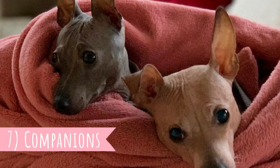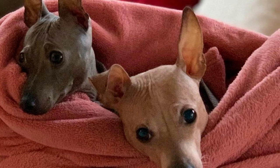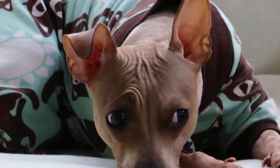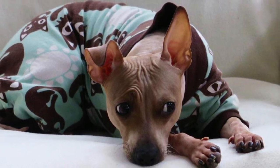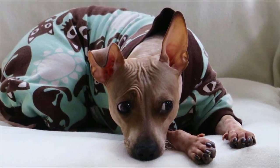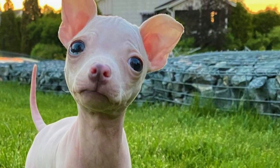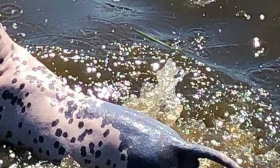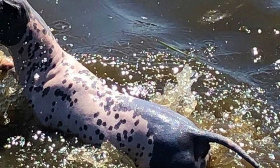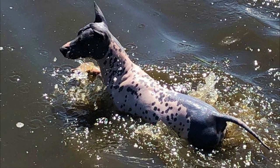Number 7. Companions. The American Hairless Terrier makes an excellent active family companion. They just love their family and want to spend as much time with them as possible. They will always be ready for some adventure and they like kids. Of course, the kids should be old enough to know how to treat dogs gently. Most American Hairless Terriers can also happily live with other dogs, but smaller household pets might be problematic since they might try to chase them.